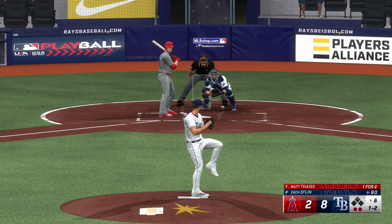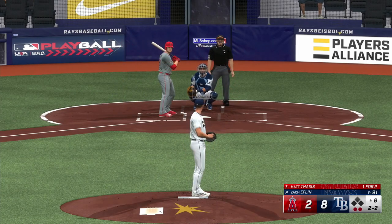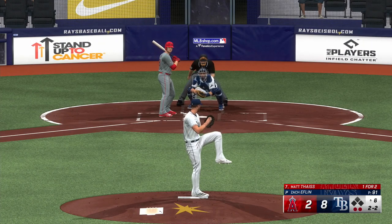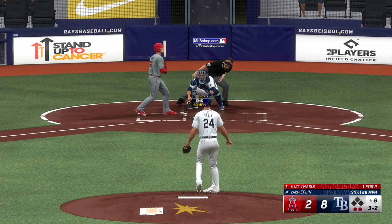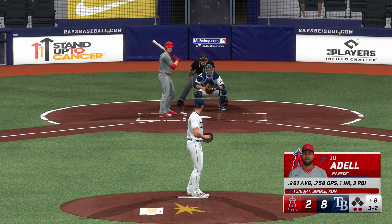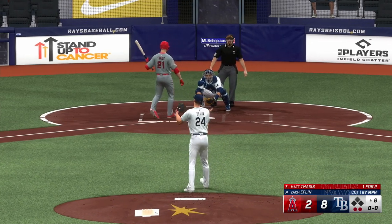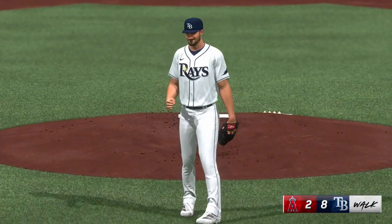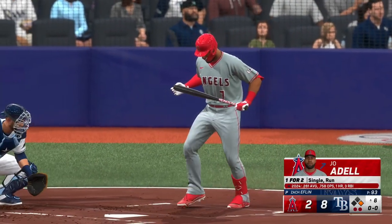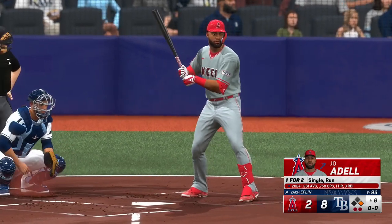Righty deals. Way outside, and that's ball two. And another ball. Outside, and that is ball four. It's tough after falling behind a hitter, two balls and no strikes, but now at least he gets a fresh start against a new batter. But he needs to get back into the strike zone and start pitching with conviction.